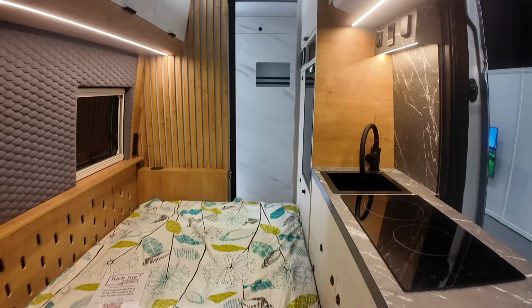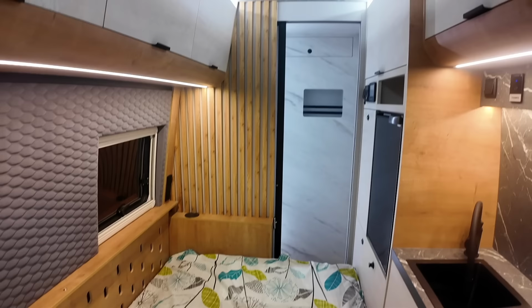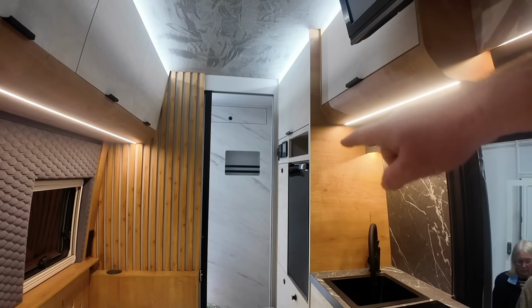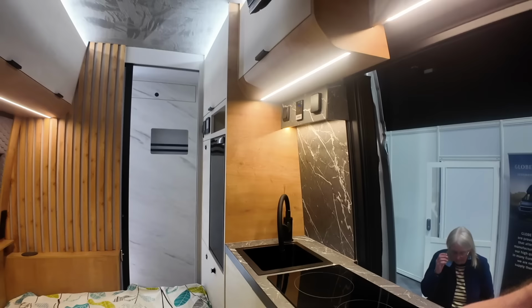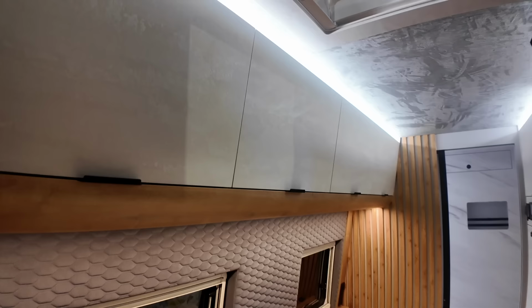Obviously, you've got to decide which way you're going to sleep, because if your head is that end, you've got to do a backwards roll into there at night time to use the shower. But certainly something different. And you can see with the kitchen, you've got your fridge on this side. Obviously your dual burner hob, which is electric, and then you've got your sink with tap, and all the cupboards down the side here. Got plenty of storage along the top, which is quite handy. But yeah, and then skylight at the top.